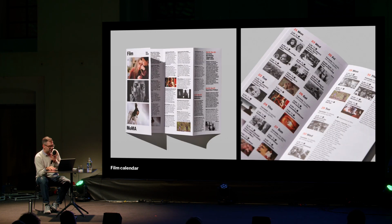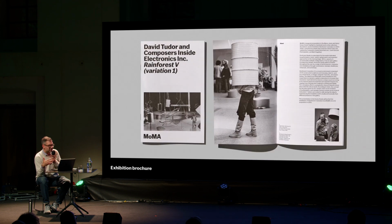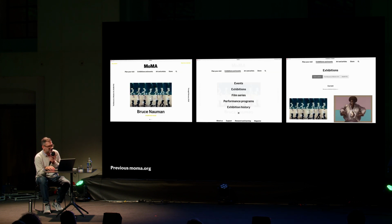Just a closer look at the film calendar. Sometimes curators would extend texts for exhibitions, and we would make brochures that you could take home. This one for David Tudor's Rainforest show was organized by Anna Yanevsky, who some of you may know for her work on shows in Ljubljana here. Another big exciting piece of the puzzle was the website. This is what the website looked like when I arrived. And it was a little bit inconsistent at this point with the design system that was starting to take root.